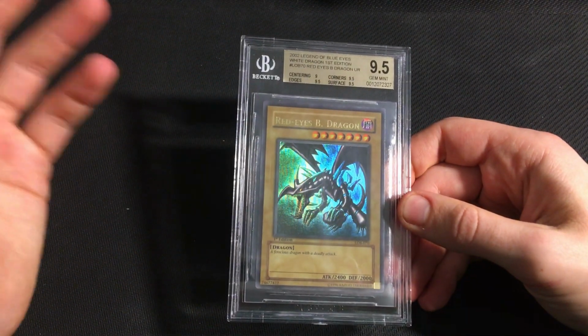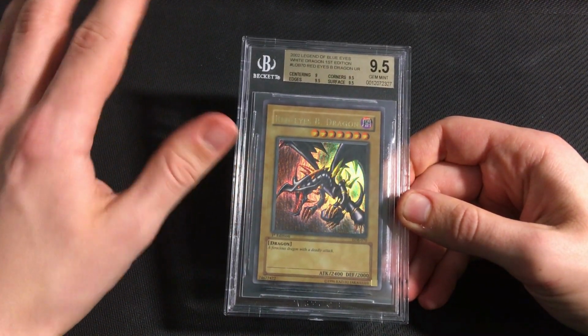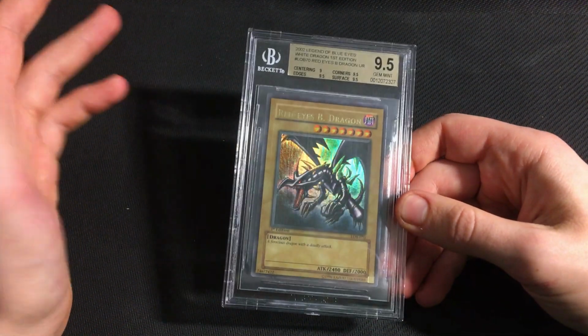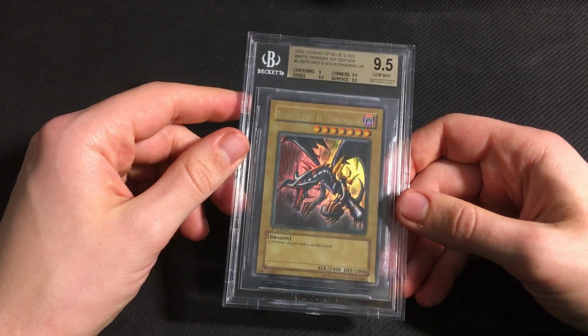And it's not hard to see why people like this card so much, because the aesthetics of it are just perfect with those waves in the background. I'm not sure if it's my favorite card from LOB, but it's definitely right near the top of that list.